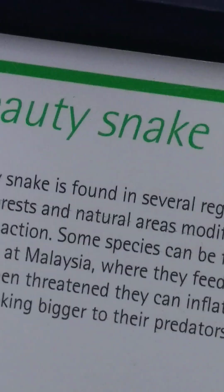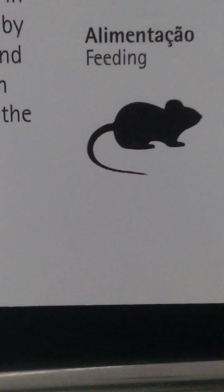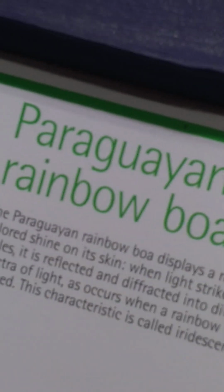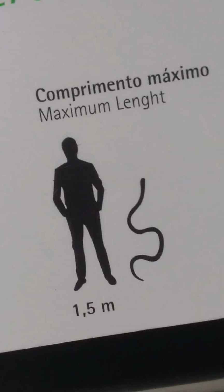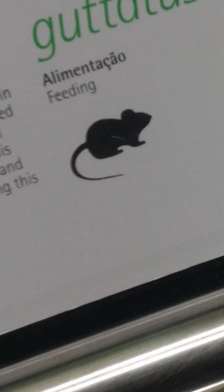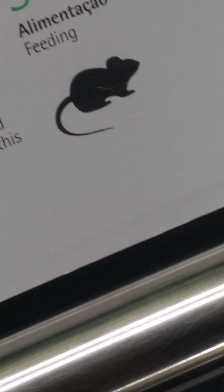Look at this one. It's a beauty snake. It eats rats and is barely a little bit bigger. Look at it, it's back there. The Paraguayan rainbow boa still eats rats, slightly bigger. Look at that beautiful white snake. The corn snake. It's corn. It eats rats though, not corn. Slightly a little bit bigger.